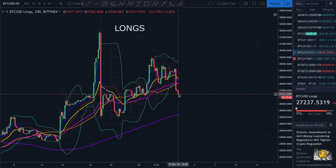Longs dropped off the board over the last 12 hours. That's significant. I mean, they're not chasing price. They're actually taking their profit, which is smart. And so what we're seeing is, even though shorts have not spiked, really, they've, as I said, remained relatively unchanged. Longs, at least in the last 12 to 16 hours, have dropped off the board.